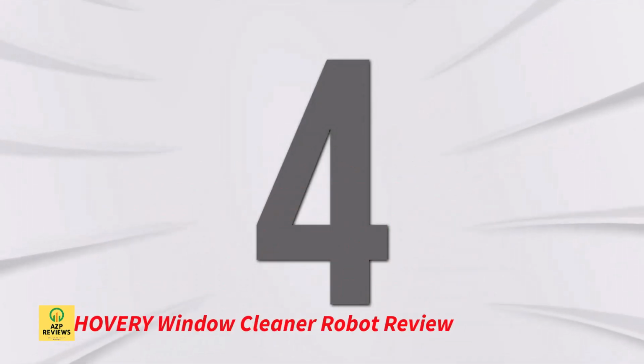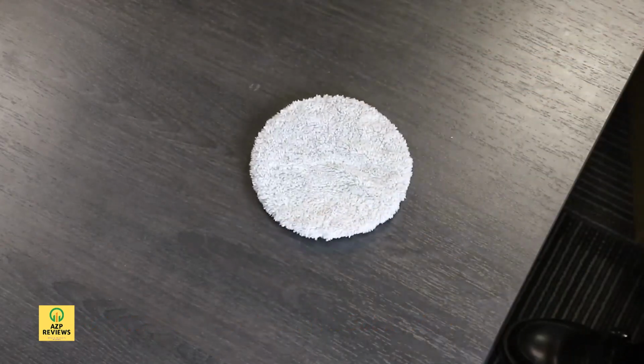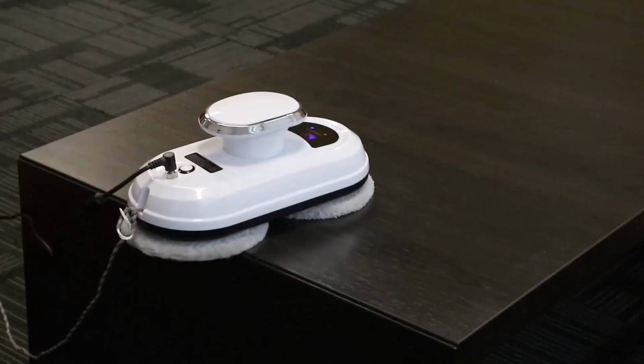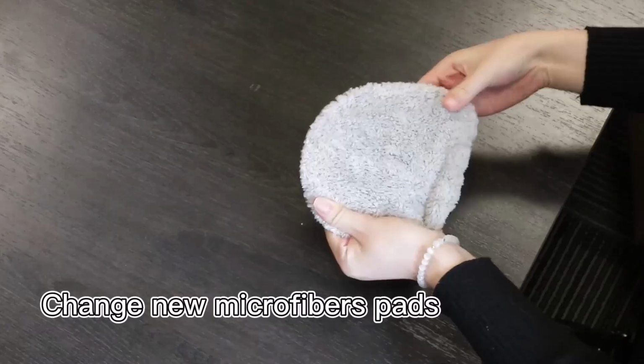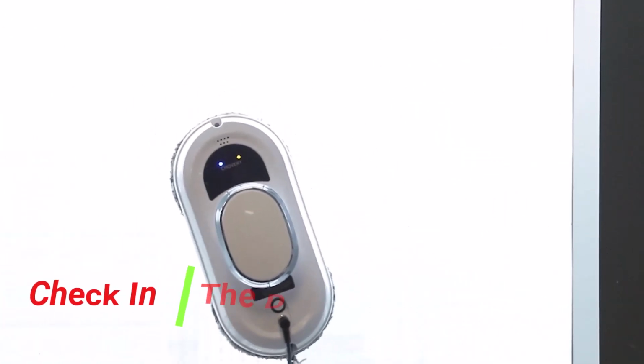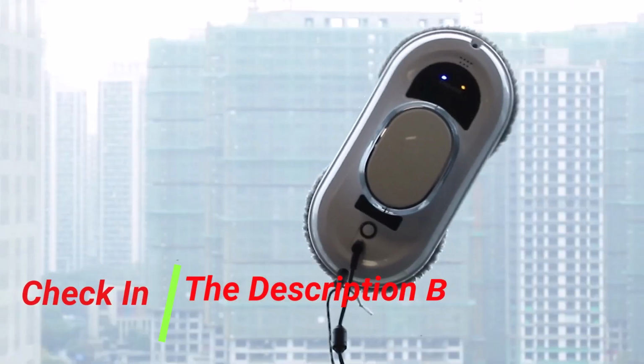Number 4, Chovery Window Cleaner Robot Review. Cleaning high-rise or large windows can be a hassle, but the Chovery Window Cleaner Robot makes it effortless. With 5600 PA suction power, it securely attaches to glass surfaces, ensuring a deep clean.